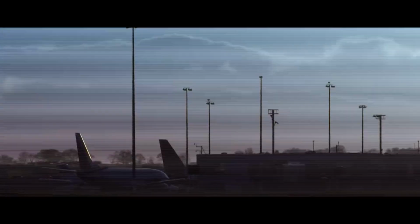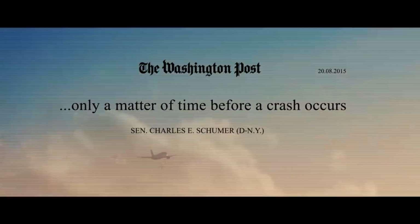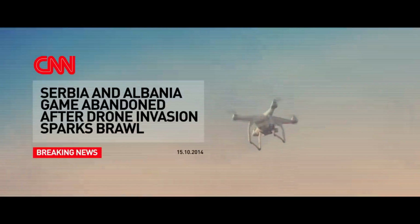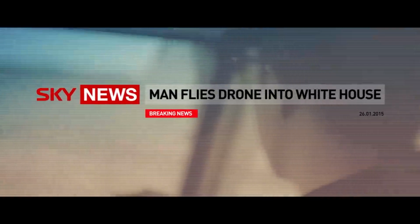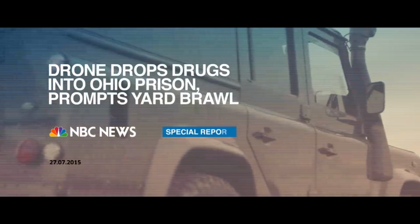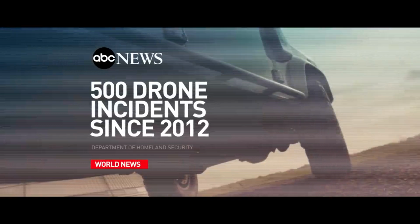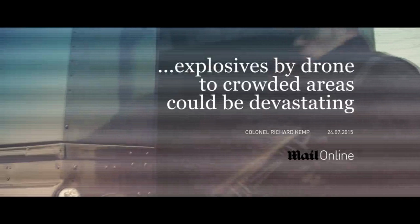The proliferation of cheap and easy-to-fly drones has triggered a rise in the number of incidents where the safety and security of individuals and facilities has been compromised. Drones have infiltrated the security of heads of state, delivered contraband into prisons, photographed private film sets and the property of celebrities. Attempts to protect using conventional weapons have failed.